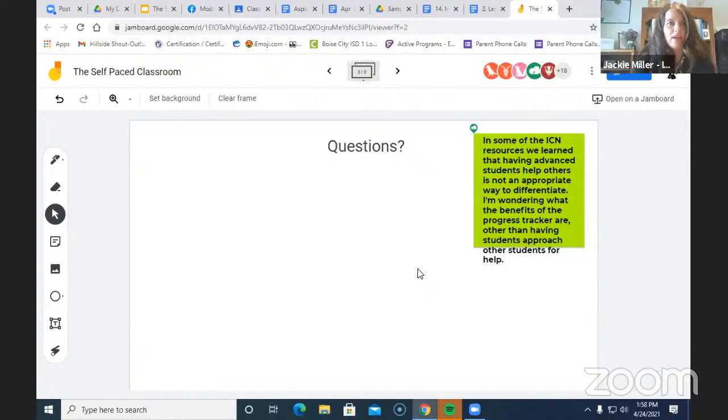Katie, thanks for sharing how that looks in your classroom. I'm also wondering about the extension piece. So sometimes students are helping one another. Is there also a place in the modern classroom for extensions for advanced students?